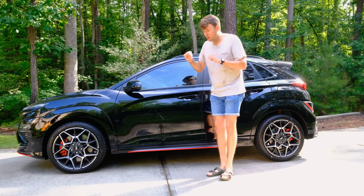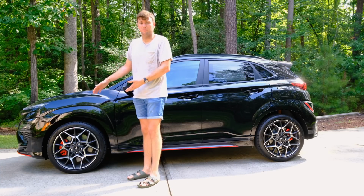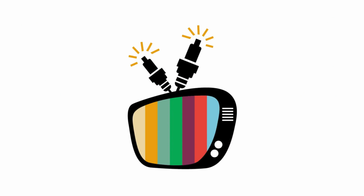The rims are so cool. I really love the two-tone black and silver as well as the red brake caliper. It's really great. I think the side profile is the best looking aspect of this car.